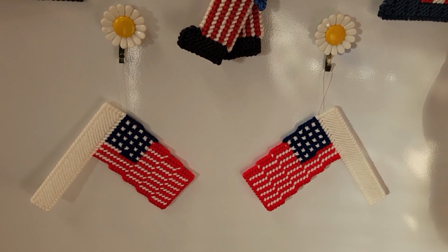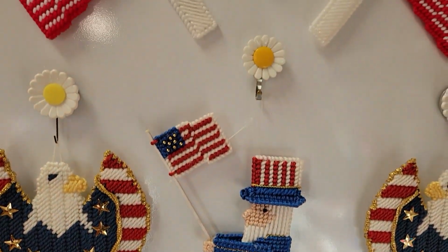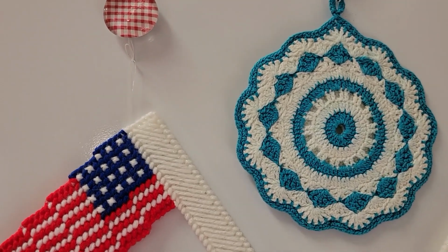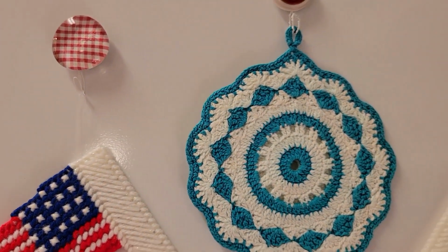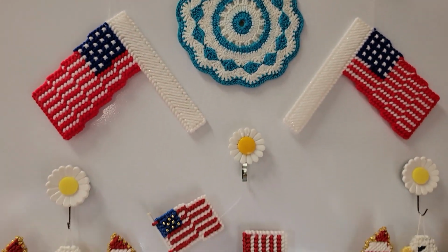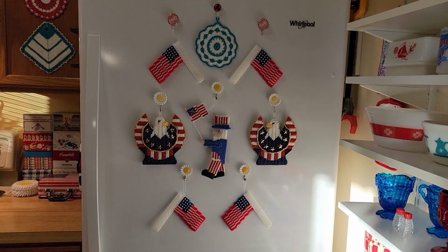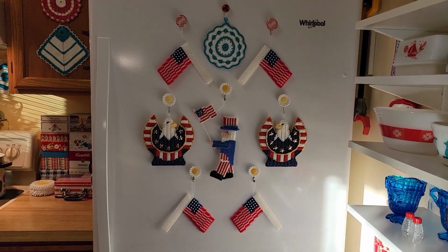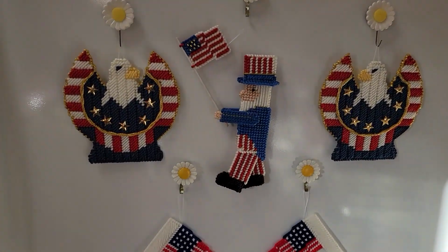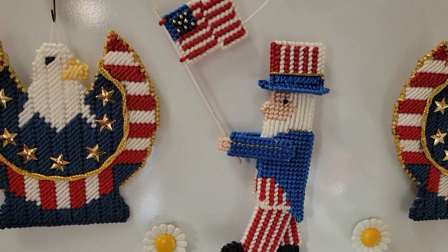Probably Family Pathways again. That's where I seem to find all this fun stuff. There were no nylon fishing line hangers on them, so I threaded that through the tops of them so I could hang them up on the fridge. So that is, you can't get any more patriotic than that, right? Yep. That is a little dark. Standing back there that far, it's a little bit dark.